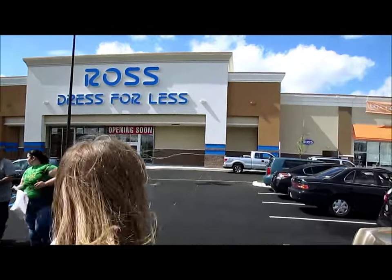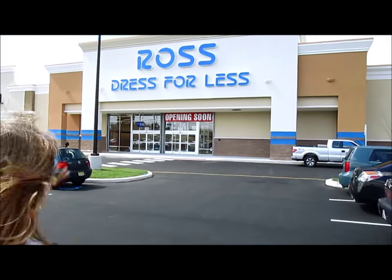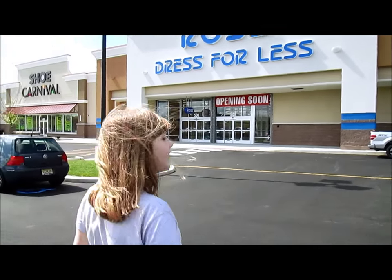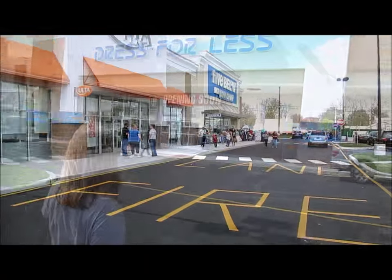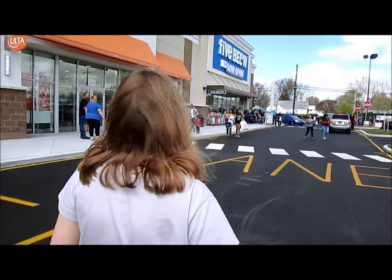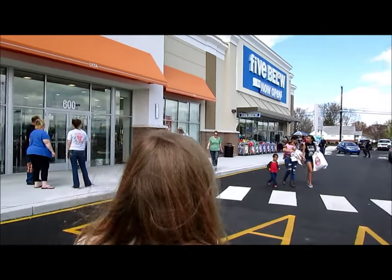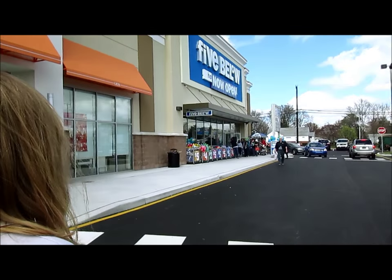There's also gonna be a Ross Dress for Less that's coming right here. It's not open yet, but we're gonna check that out too. This is so exciting. This is a new plaza located in Dover, Delaware. Very exciting. Five Below. We've never come to the opening of a Five Below before, so we're excited. We like the store, so we had to come check this one out.